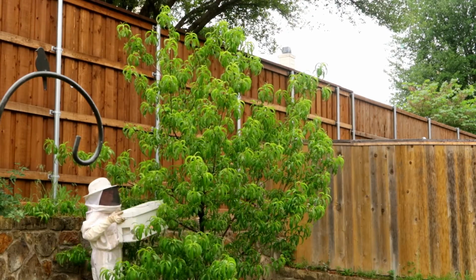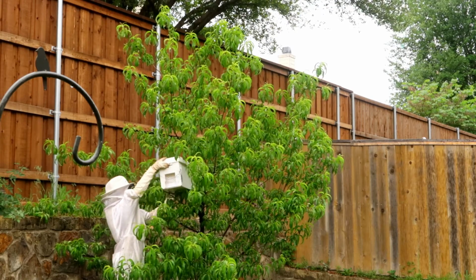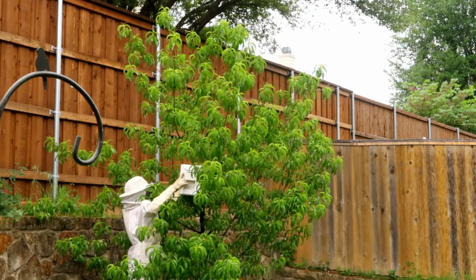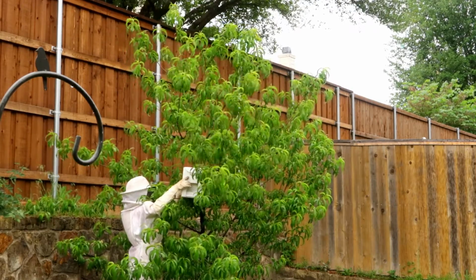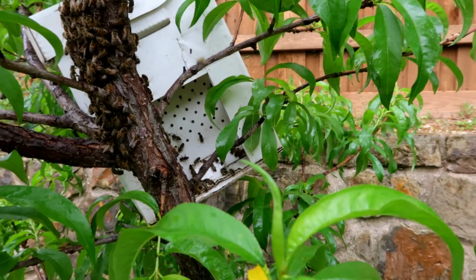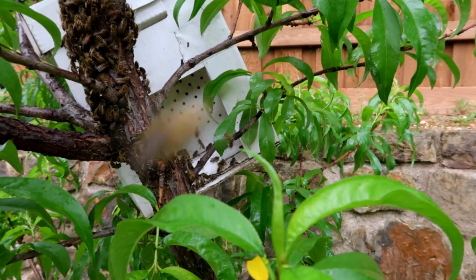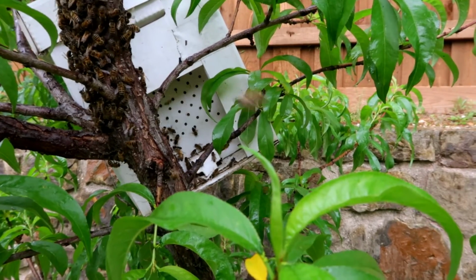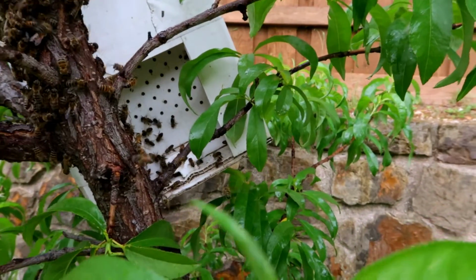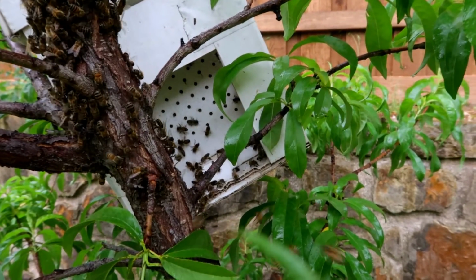Thankfully the rain let up really quickly, so I was able to move the box a little closer to the swarm, and I was hoping they would all just start filing in. Hopefully we've got the queen. I think we do from the way the bees are acting. They're going in. I don't know if you guys can see, but they put their butts up in there and they fan the scent of the queen. So come on home.